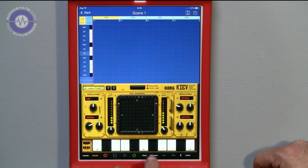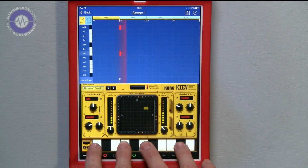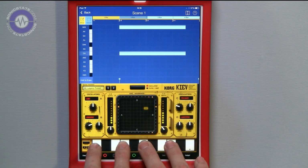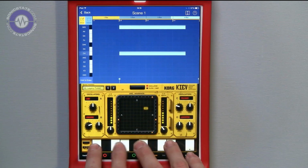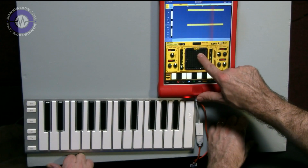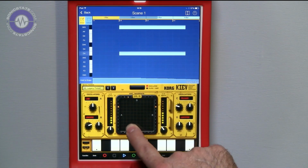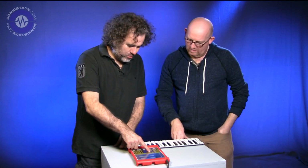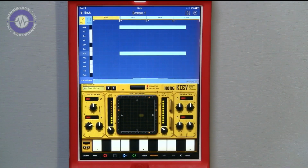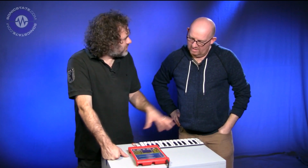So if I just drop into record, I've put the metronome on, and here we go. So then moving around here. But something that's quite cool is, once I've recorded my automation in, I can now change patches but maintain the automation as well. Oh, that's nice. It's quite interesting as you change patches.